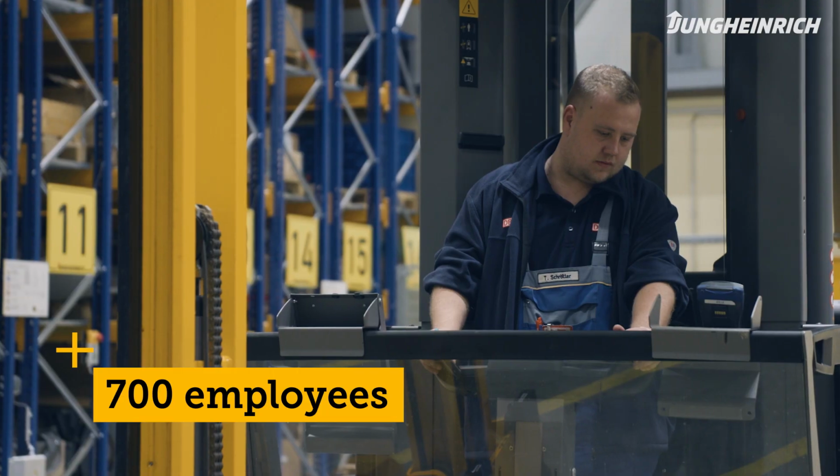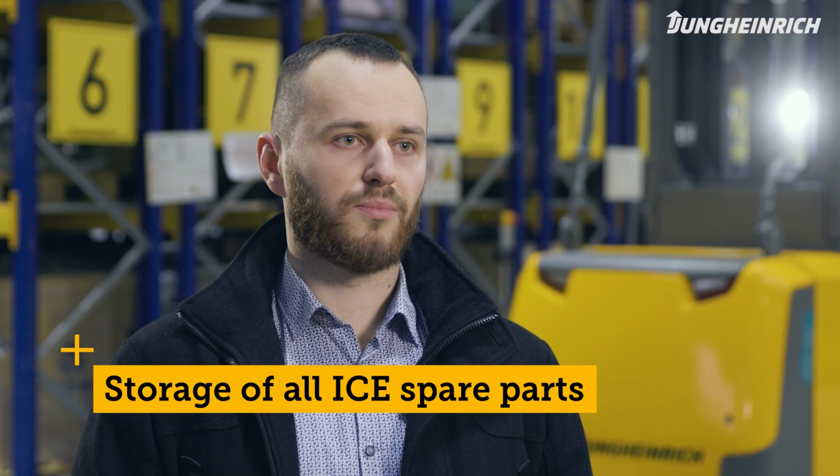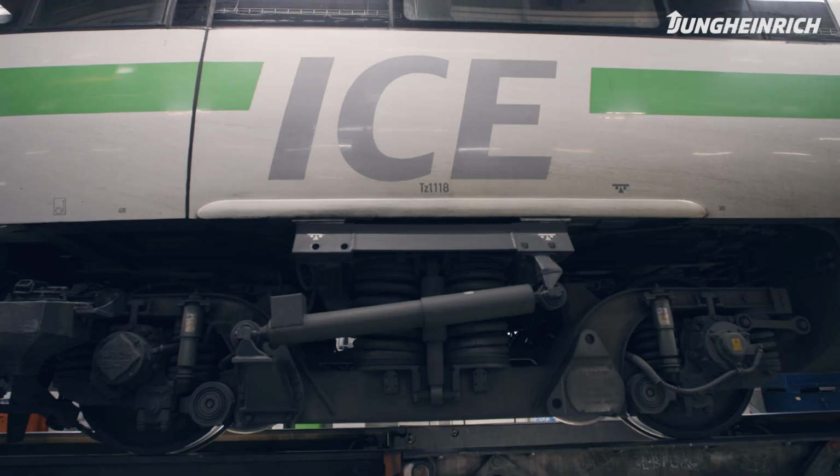700 employees work at the plant, and they're responsible for ensuring that about 75 trains leave the plant reconditioned every day. Accordingly, spare parts for all ICE series are stored here, from the ICE 1 to our new flagship, the ICE 4.